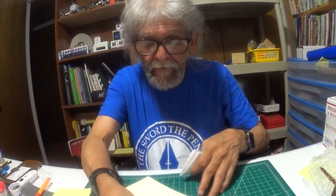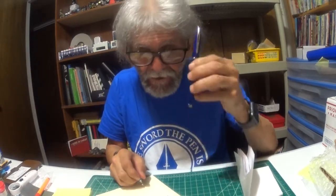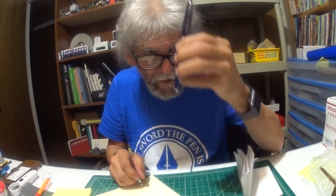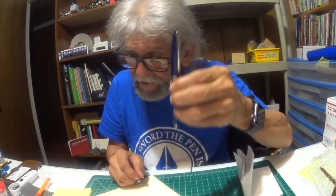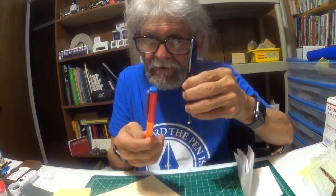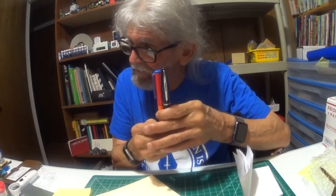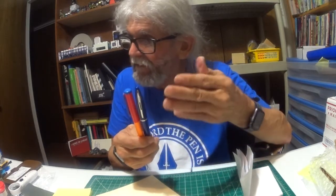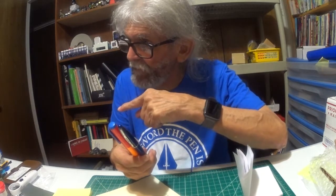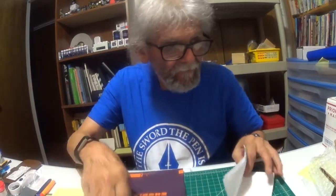So, there we have it. My Waterman cream is back in rotation, plus the red and orange pen, that's in rotation now. So now it went from 6, I retired 1, 6, it's back to 8 now. That's okay. That's the fun part.